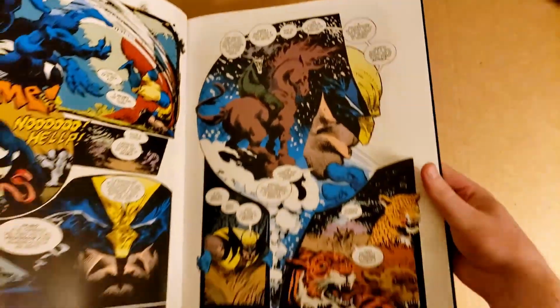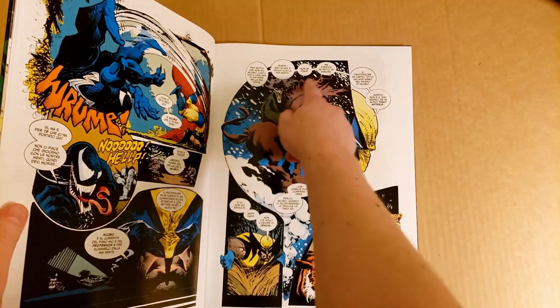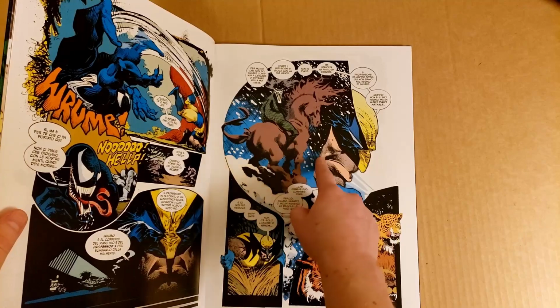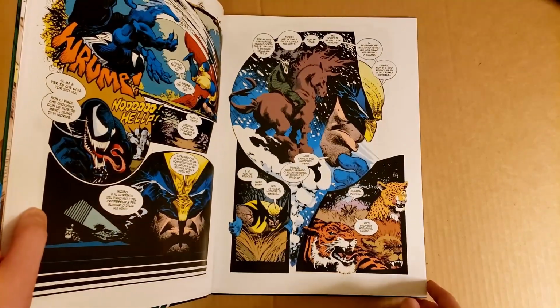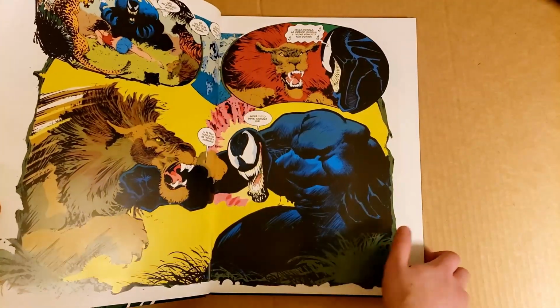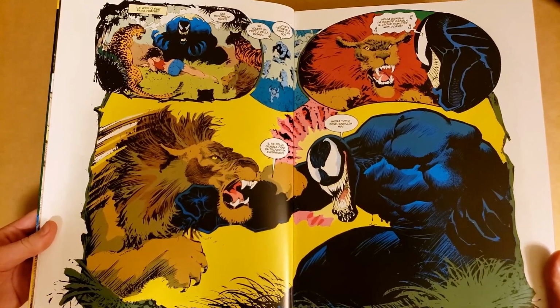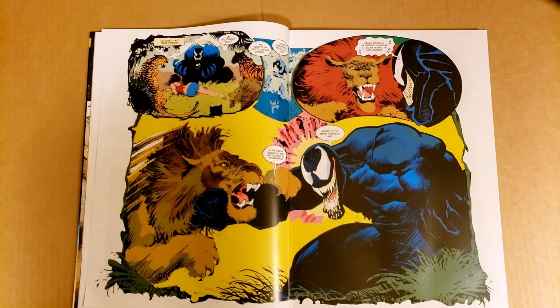Here is an incredible page. How Wolverine's ear sweeps into this arc containing Nightmare, who is invading his head in this dream. Oh my god. Look at this. There's something I gotta point out here.